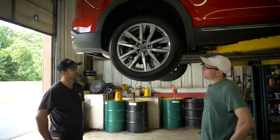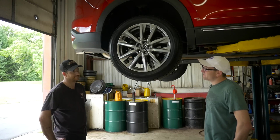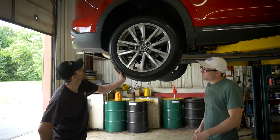This is the way of the future, bro. The big wheels and big grills. Yep. How much are these? $200. What's the tread life? I didn't even look at that. I was afraid to look at that.